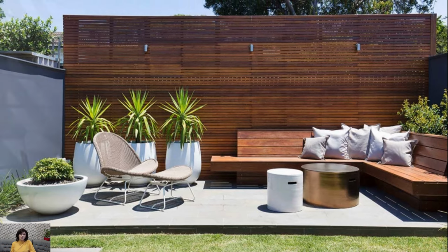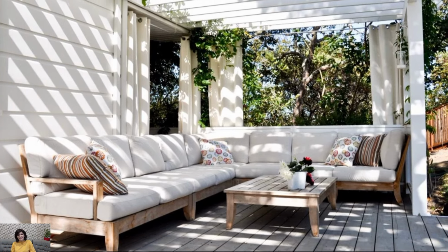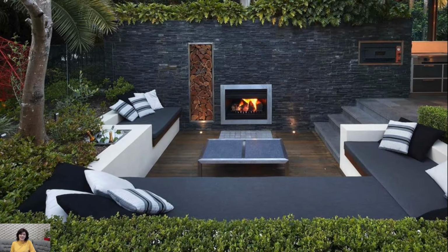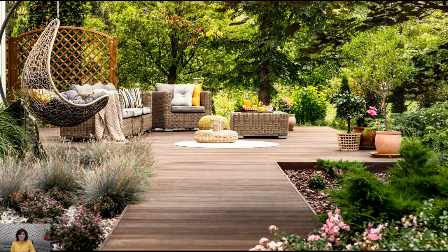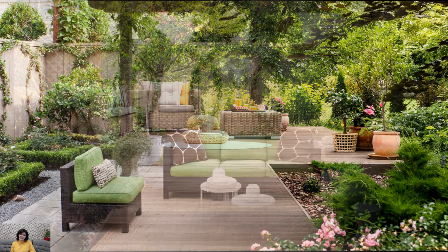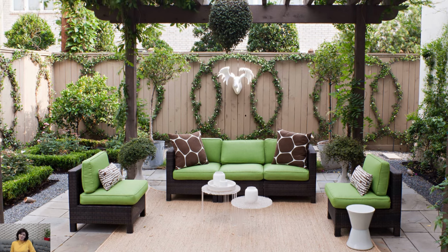In conclusion, outdoor living space decor ideas offer endless possibilities for creating a stylish and inviting retreat where you can relax, entertain, and connect with nature. By establishing functional zones, incorporating greenery and natural elements, choosing durable and weather-resistant furniture, and adding shade and shelter, you can design an outdoor oasis that enhances your lifestyle and brings joy and relaxation to your outdoor living experience.